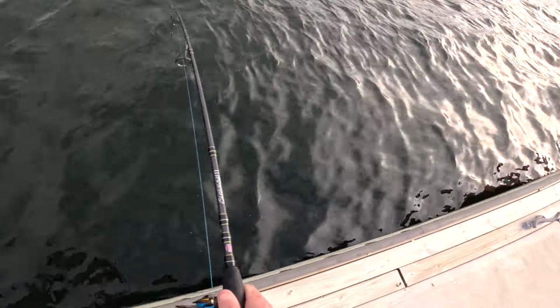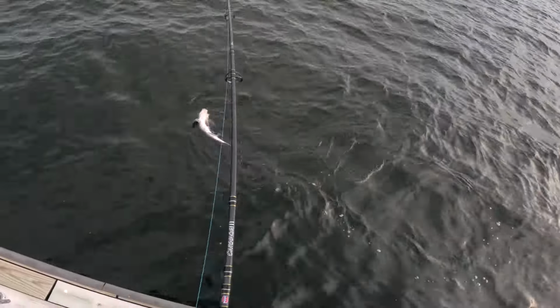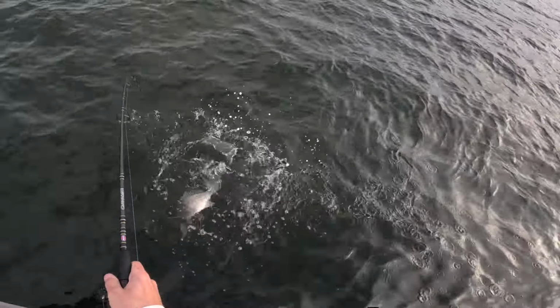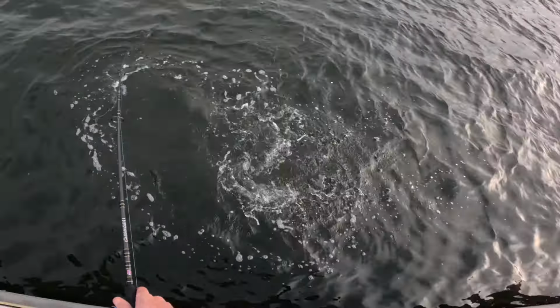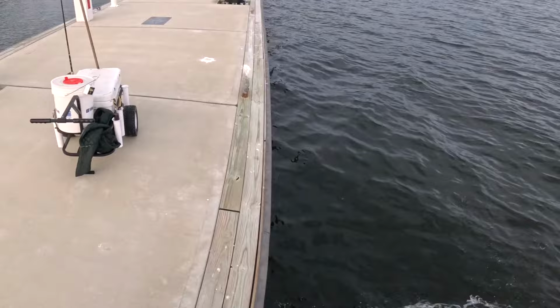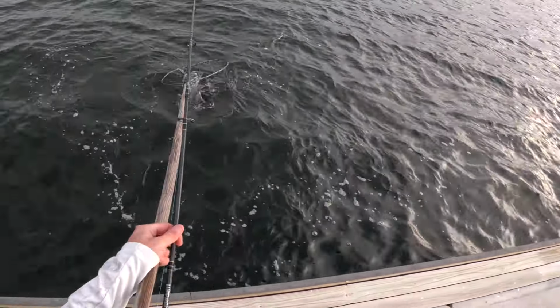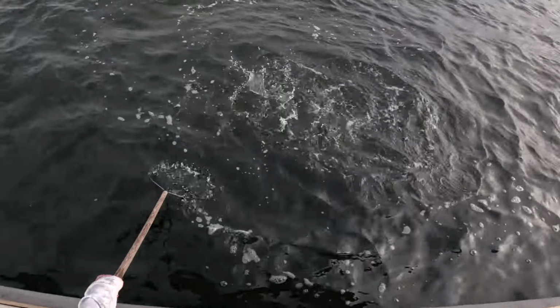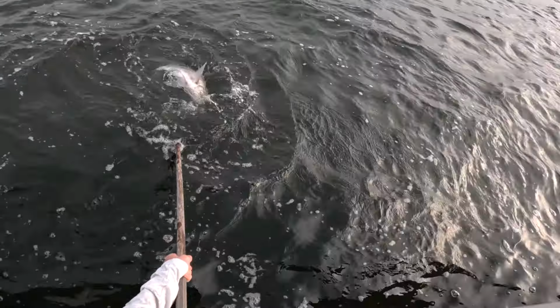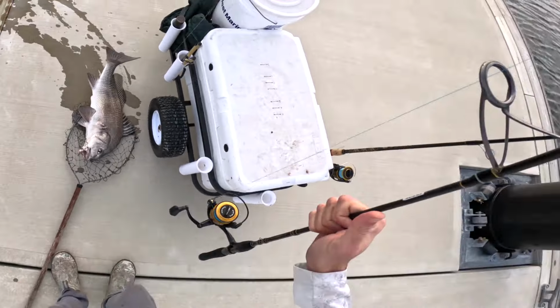Oh, light drum, light drum. There he is. Holy crap. Oh, let me walk him down here to my net. Nice black drum. Phew! Barely fits in the net. Heck yeah. Let's go.